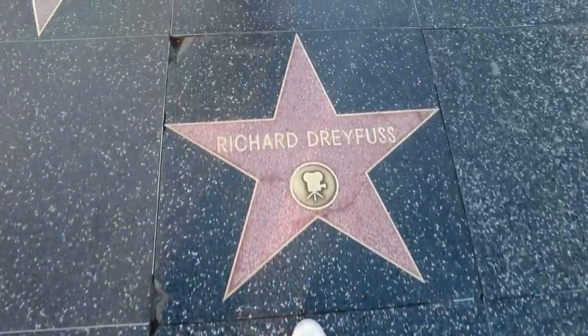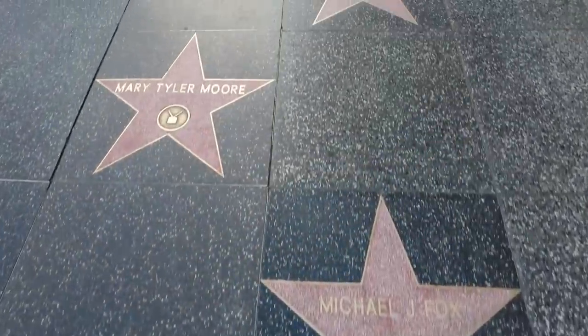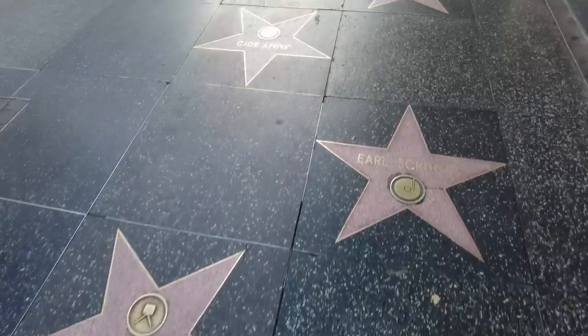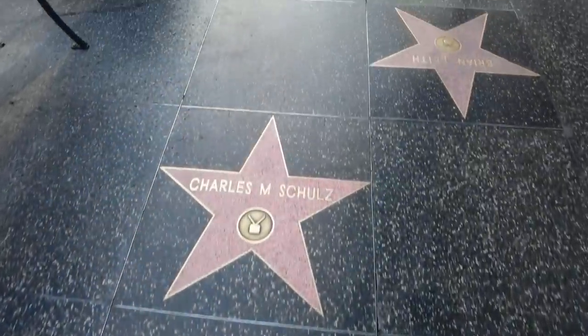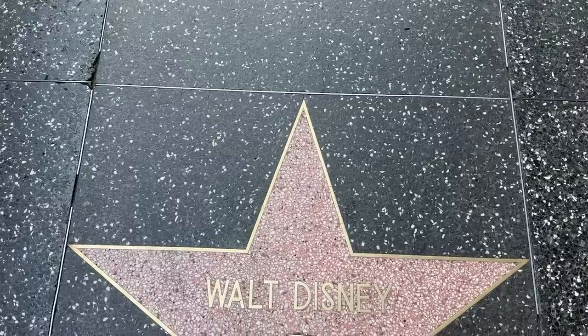Richard Dreyfuss from Jaws. You know, still not who I'm looking for though. Chevy Chase, Michael J. Fox, Mary Tyler Moore, The Simpsons. Where is this one? I just looked at my map and I think I'm going the right way. Well, took long enough, but here we are, Walt Disney.